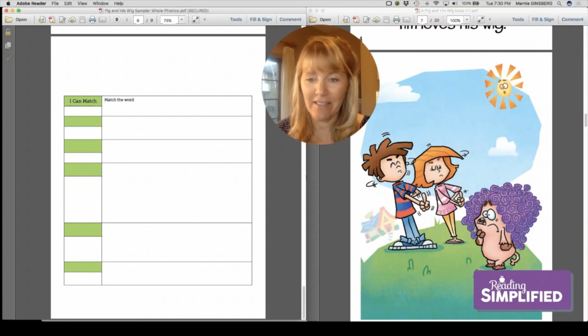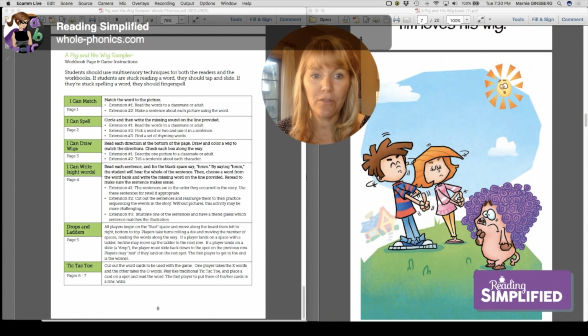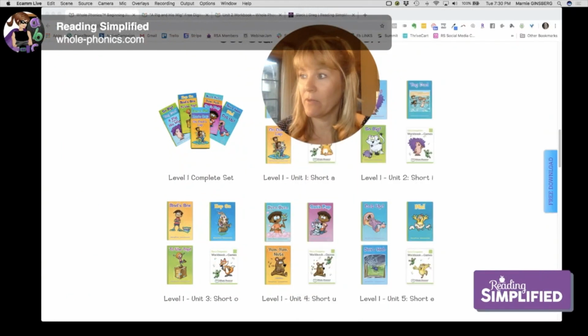Yeah, Candace says these look great. Here we go. That is the website. So if you go to the sidebar on their site, you will see the opportunity to snag some freebies. This little free download thing on the right.